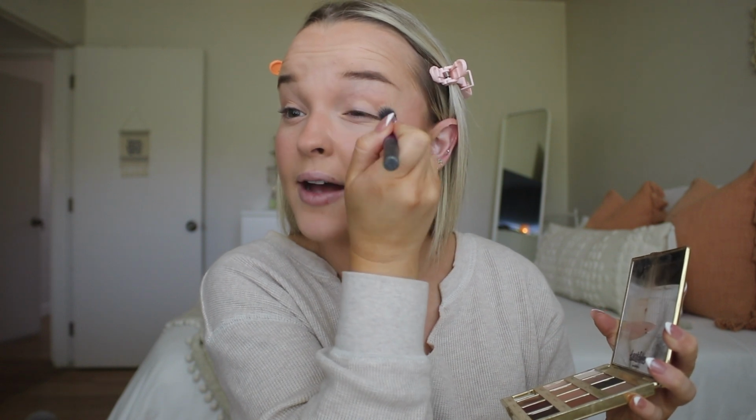Okay, next are the eyes, which are probably gonna be the hardest to do on camera. I still remember that from back in my beauty guru days, but I love my Tartlet and Bloom palette. I use this every day. I take this light, white shade and put this all over the lid, just so it sets the foundation underneath. I'll just put a little something in my crease. I just love this palette because it has some really good everyday neutrals.